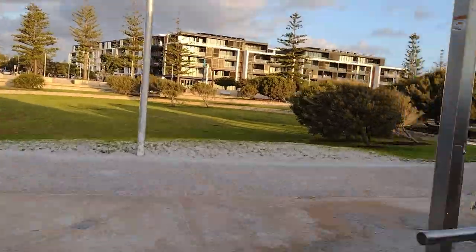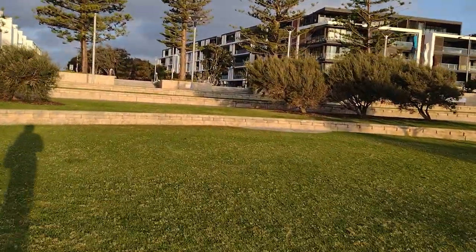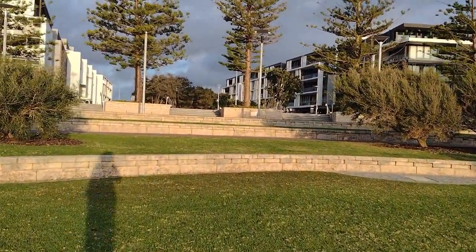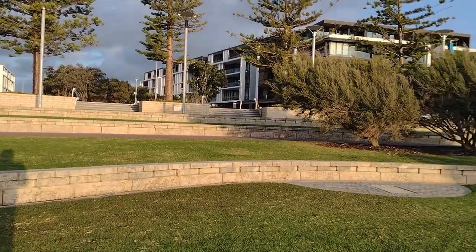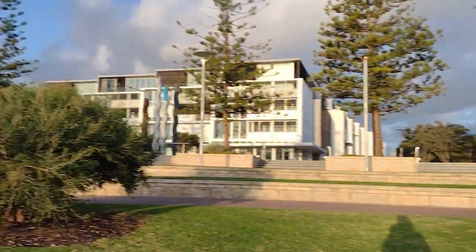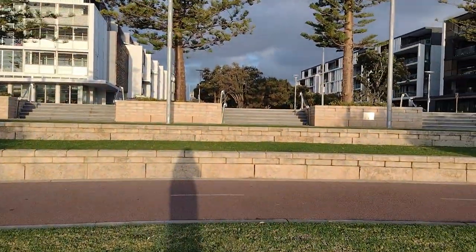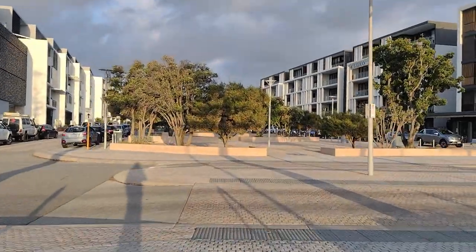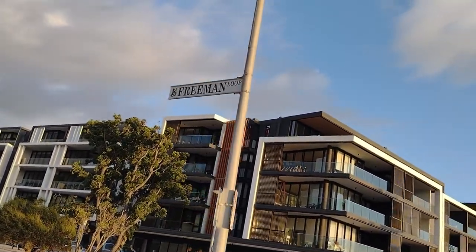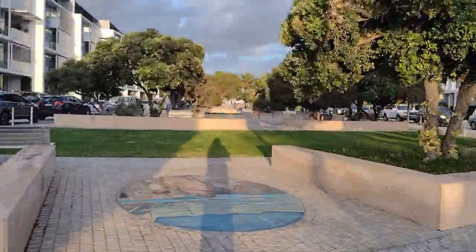You go up this sandy entrance and cross this grassy lawn through this park, which has some barbecue facilities and a shower and toilets over there. And then you go up the bricks, up the stairs. And over here is a road called Freeman Loop, which is strange because it's like Freeman Toll, just without the toll.